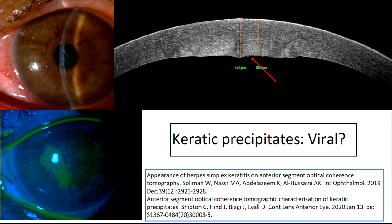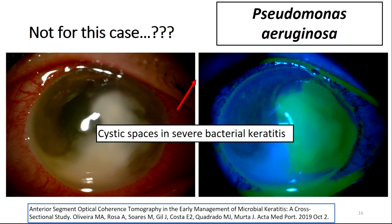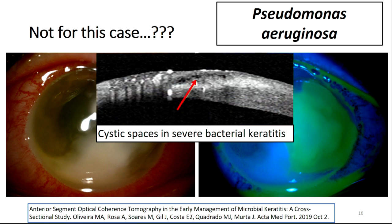Keratic precipitates are sometimes very difficult to see at the slit lamp when there's a big edema. Here we can see a keratic precipitate, and we can evoke the viral etiology. Of interest in assessing severity is also a particularity of the OCT. Perhaps not for this case, but when we do an OCT, we can see the cystic spaces, and it is a very bad prognosis.